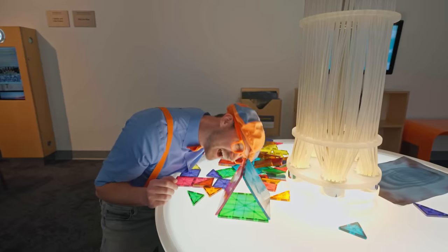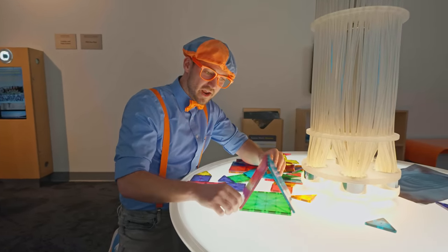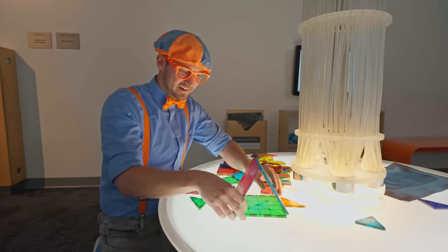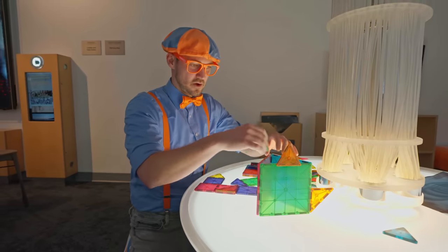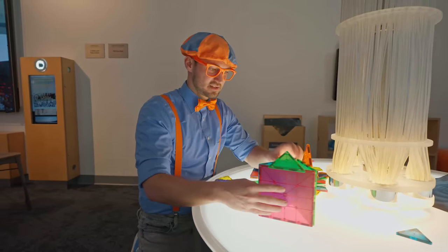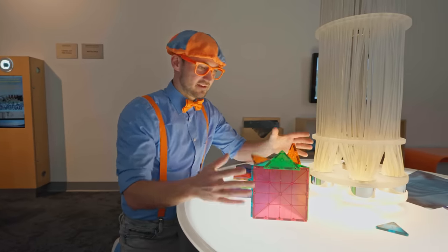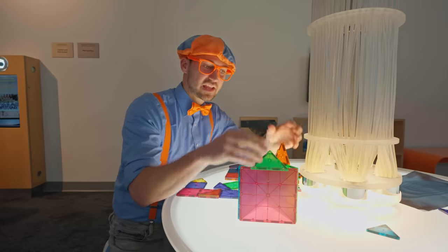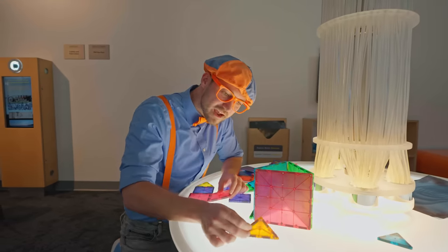Whoa. Wow, square, triangle. Whoa, pretty cool. All right, let's flip it up. All right, now maybe we can put some things on the top, triangles. Whoa, and then if they were really big, you can put them all together and then it would have a roof.